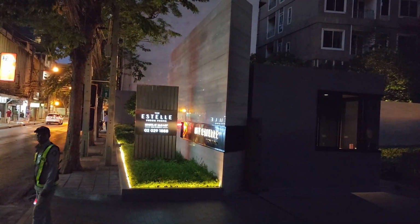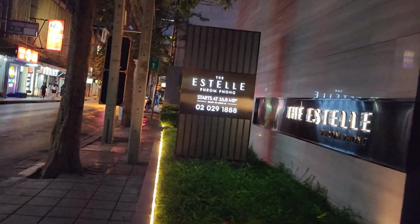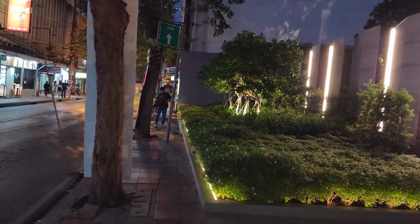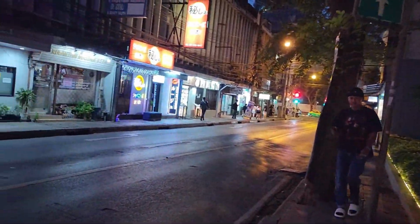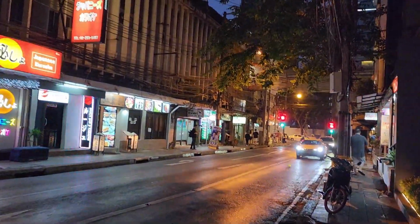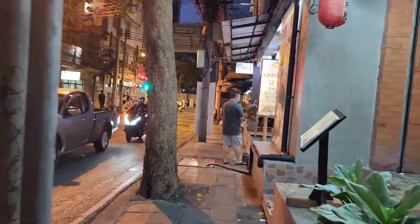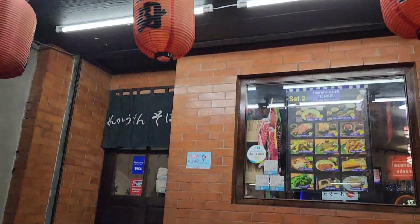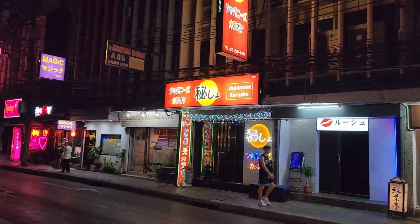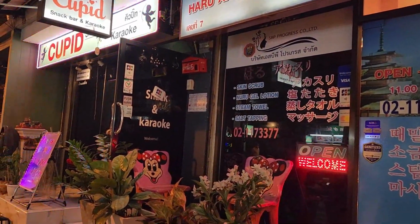Starting at 16.8 million baht to buy. I'm guessing that's a studio. Well, you can see not everything is super cheap in Bangkok. Phrom Phong is just a notch under Ekamai and Thong Lo for price. You can still get some good deals. You can also pay, I guess, close to $1 million for an apartment. And a lot of Japanese offerings in this area. Cupid snack and karaoke.